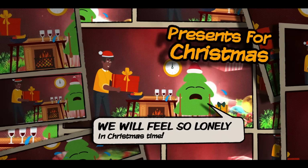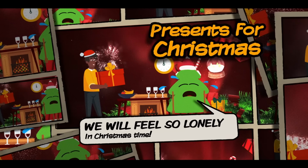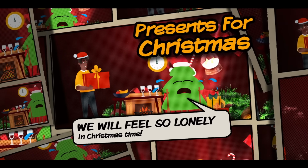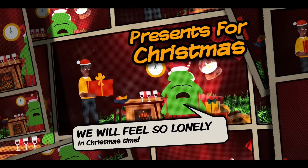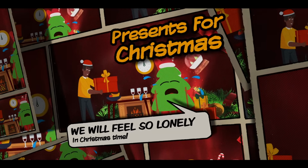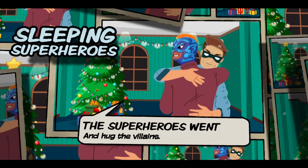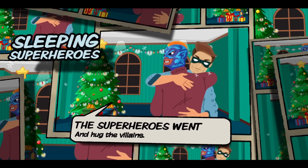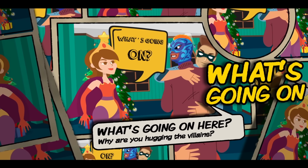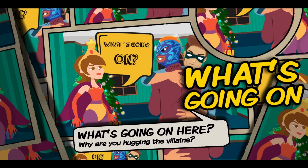One of the attackers says, "We will feel so lonely in Christmas time on our own in our cave, while everybody else is opening presents and sharing with friends and family. I never get presents for Christmas." As the superheroes went and hugged the villains, the sleeping superheroes started waking up. Supergirl says, "What's going on here? Why are you hugging the villains?"